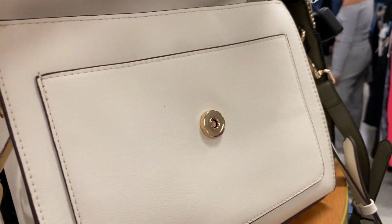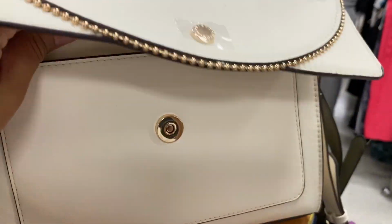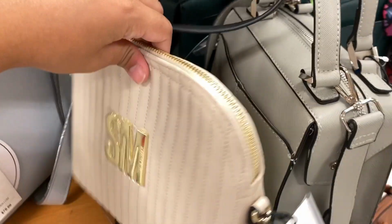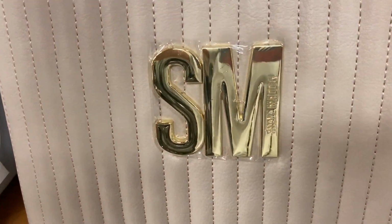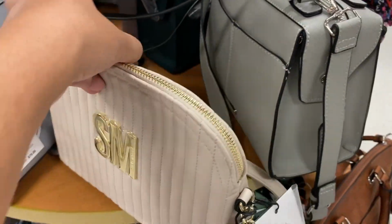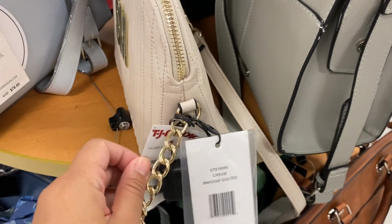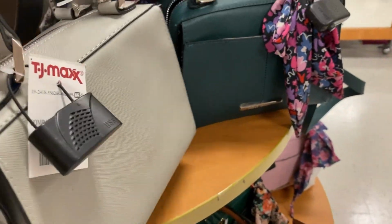I love the variety. So let's see, in here you have a pocket on the outside, which is pretty big, and then on the inside you have a few pockets, even a zipped one, and there's a lot of space in there. And down here we have this other Steve Madden bag, also in like this off-white color, and this one is actually small, but it's spacious, crossbody as well, going for $22.99.